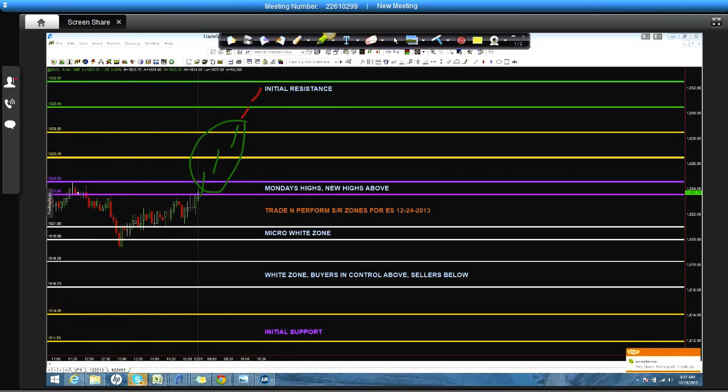Hold on one second here. Okay, and hold on one second here. One of my brokers is hitting me, but I don't have any positions, so it can't be that important.